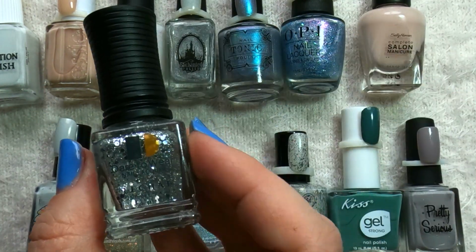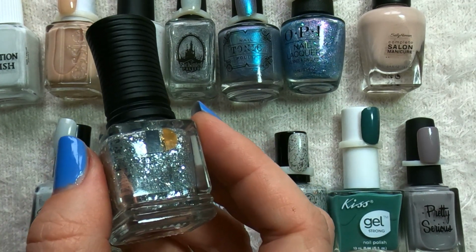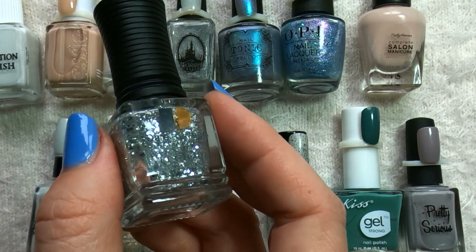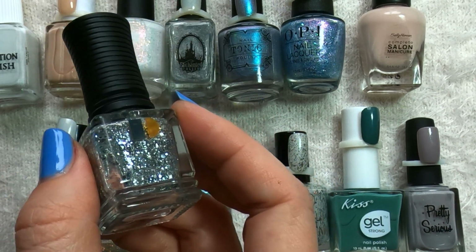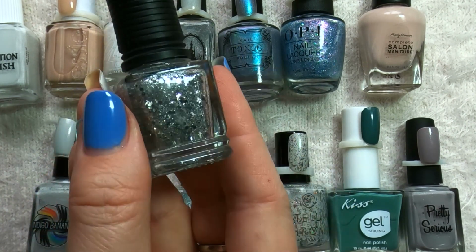And I'm not actually sure if these ones are still available. I got this in a D-stash. I think it was like a gift that I was sent with purchase in that D-stash, and it was a whole set of these from Dare to Wear, and they come in these mini bottles.